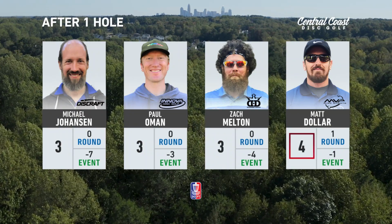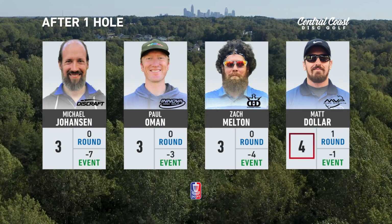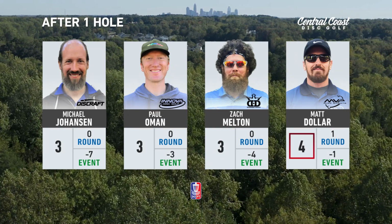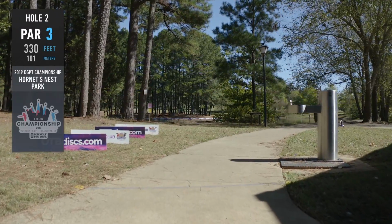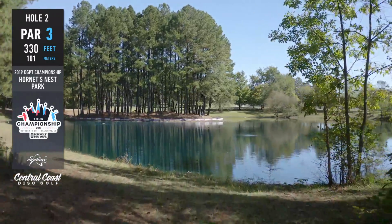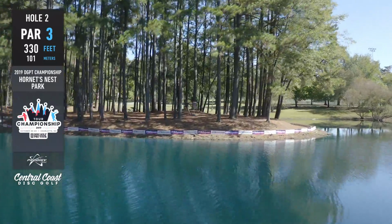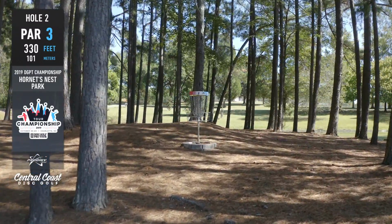Moving on to the next hole, hole 2. Going into hole 2, it is an island hole. I think it is 333 feet. The island starts with the signs. There's a little bit of area on the outside of the signs that you can actually skip up on, but that is OB. Okay, so the walls are what are considered inbounds here.